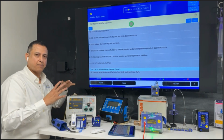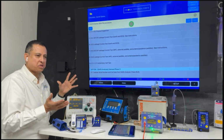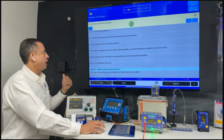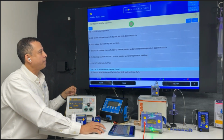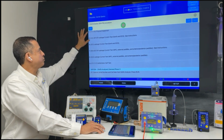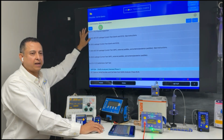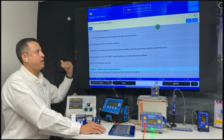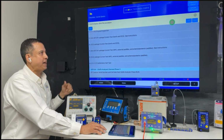So this could be, like I said, a manufacturer level procedure. It could be a functional test, incoming inspection. You define what the procedure is and what you want the technician to do. Now, in my case, for demonstration purposes, you'll see this NA button here on the left. That allows me to skip the test. A technician is not going to have that option. They have to follow the procedure step by step, how it's listed.